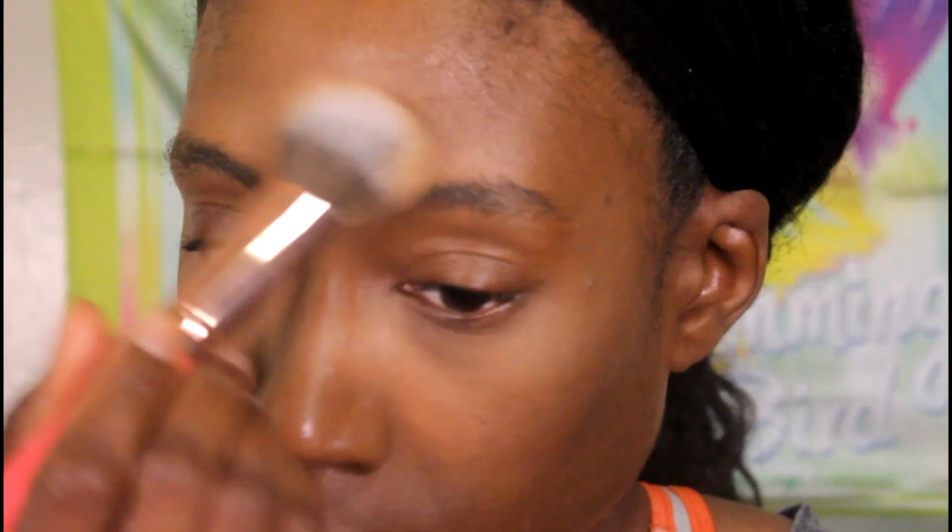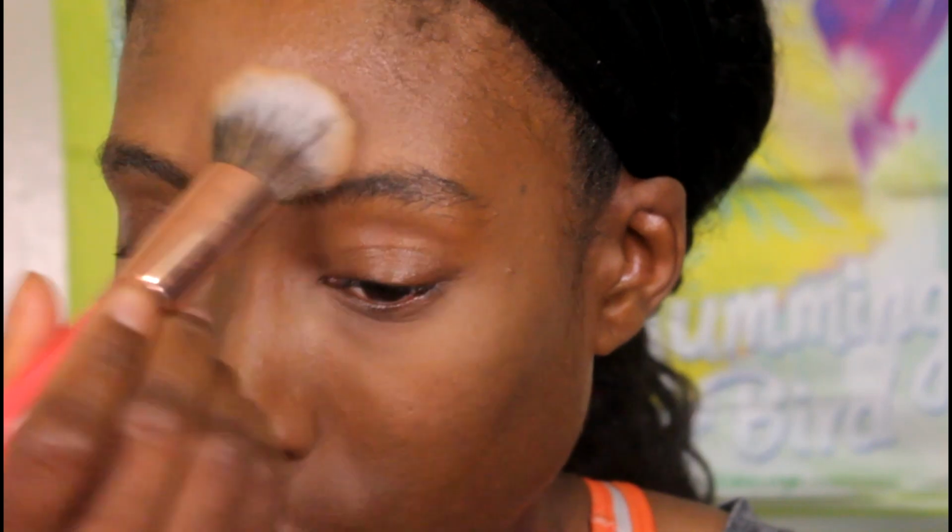I should have used one that I regularly use, because I'm really not liking the way this is looking. But I would definitely leave a pinned comment updating y'all on how this foundation and this concealer wore for me for the rest of the week, so you can stay tuned to that. Right now I'm really not liking the way it looks, and the fact that I feel like I see a lot of darkness underneath my eyes.